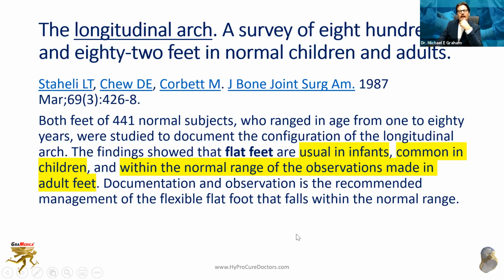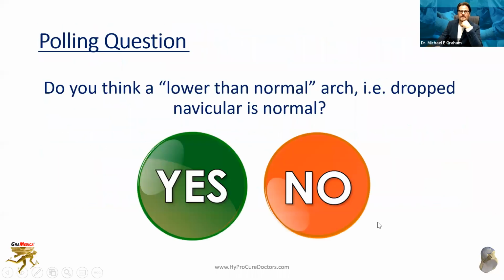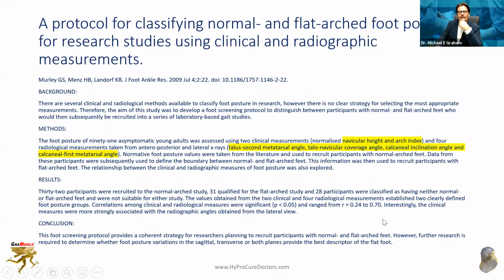So imagine that you went to a senior citizen's place, a nursing home, and took blood sugar levels from all of those people, and you said, well, you know what? The majority of people in the nursing home have elevated blood sugar levels, and because so many people have that, we're just going to say that it's normal. Of course it's not normal, it's pathologic. So that doesn't make any sense.